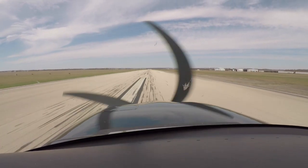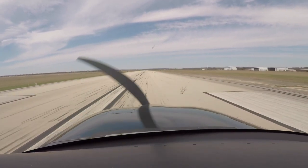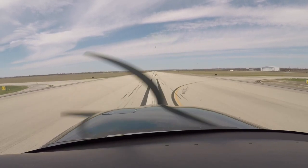So you see here I'm slightly off to the right of the center line. I know that sometimes I have a tendency to be left of the center line, so I try to overcompensate it. But not too bad. I was able to actually come back over.